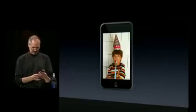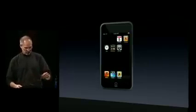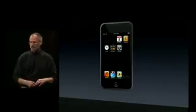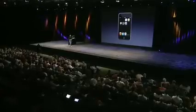So that is music, video, and photos on the new iPod Touch. It's pretty amazing.